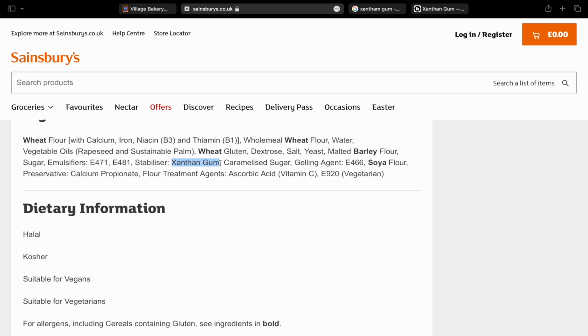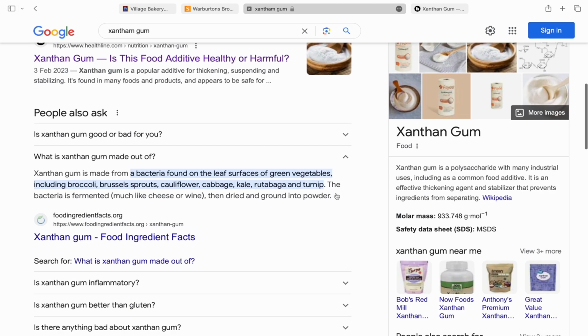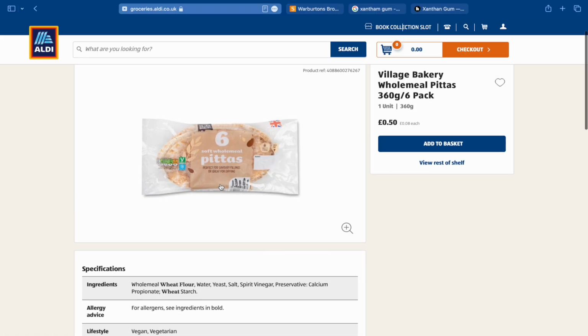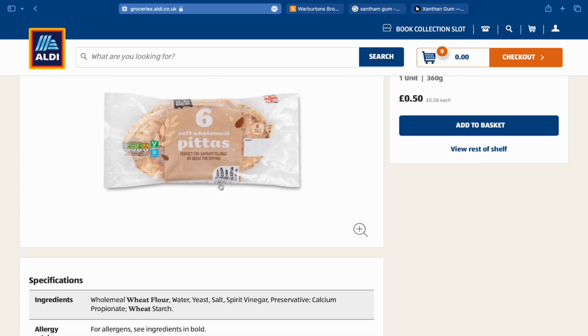Now, this here, believe it or not, is found as bacteria on greeny vegetables. So bacteria found on the leaf surfaces of green vegetables, including broccoli, Brussels sprouts, cauliflower, cabbage, kale, and turnips. Now, this stuff, exactly the same symptoms. You'll notice this ingredient most in chewing gum, hence the term chewing gum. It creates that chewiness and that texture, and that's why Warburton Thins are so soft.